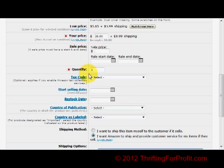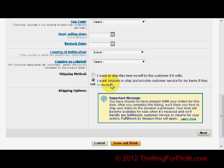I have one, so I'm entering a quantity of one. I want to make sure that this button is checked off here because I want Amazon to ship and provide customer service for this item. Then I'm clicking Save and Finish.